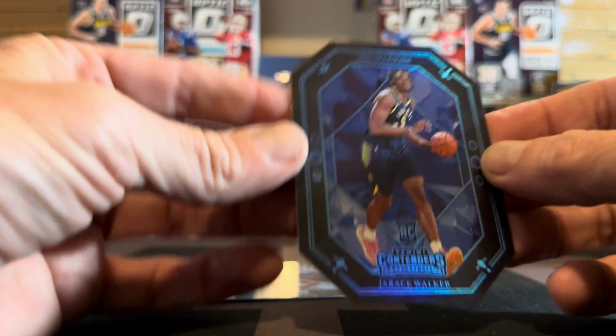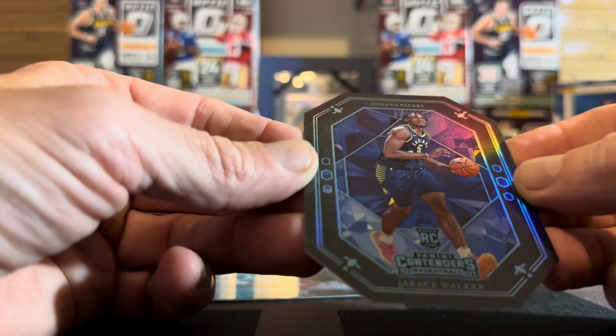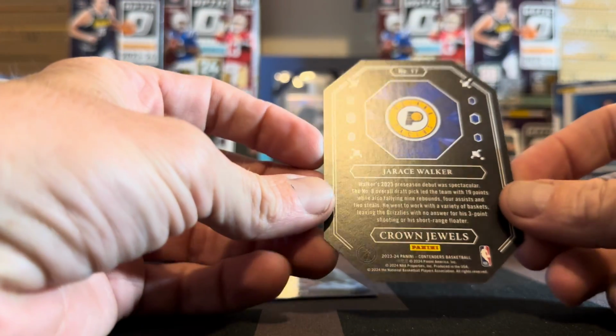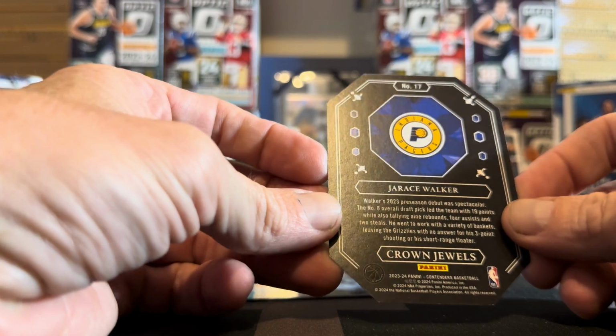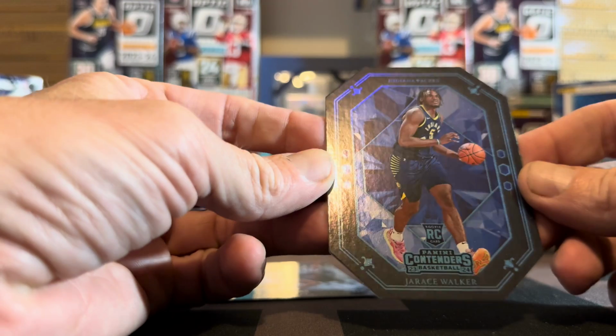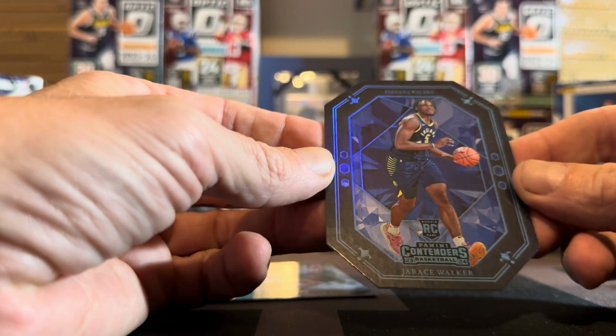Prosper again. So this is a hit. It's interesting, I swear I just looked at the box. I didn't even see it on there, but crown jewels are a hit out of Contenders, and we got Jerace to top it off. Rookie. Wow. Sorry, I'm just kind of soaking this up for a minute.